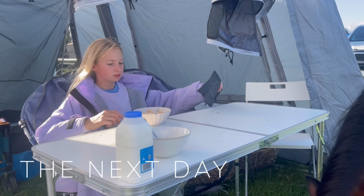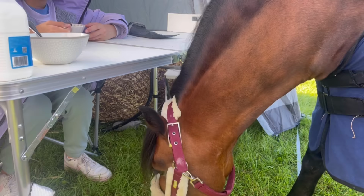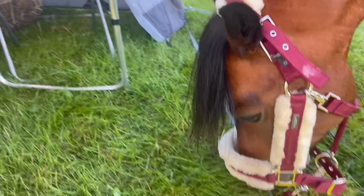So, just having our breakfast. Rolo's had his breakfast, and Panda has as well. Bit of fresh grass. Oh, I hope you don't knock that table over. He's right onto your feet. Don't bite my breakfast. So he went to the shop, got some milk.